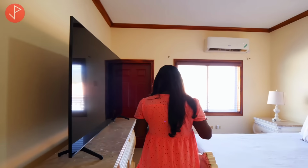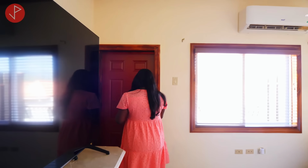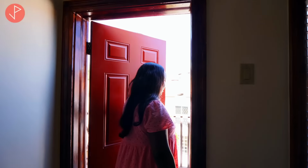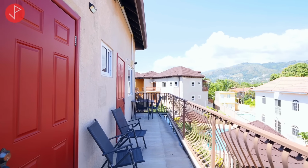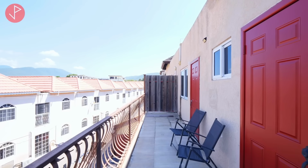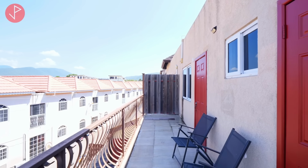Absolutely lovely. Now, another thing I want to show you once more is the fact that this bedroom also has access to this balcony. Absolutely lovely. Now let's head back to the living area.